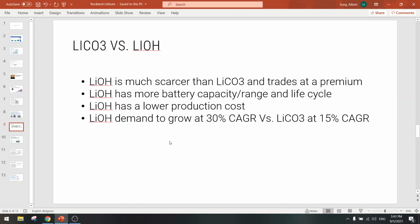So today we want to have EVs with higher range. Everyone wants a higher range. You don't want to keep charging and charging your car. Nobody likes that. So everyone wants to have a high range and a high life cycle, because you want to keep your car and not keep repairing and replacing the parts. So I think lithium hydroxide is going to go up in demand. It also has a lower production cost, so everyone wants to produce this version of lithium.